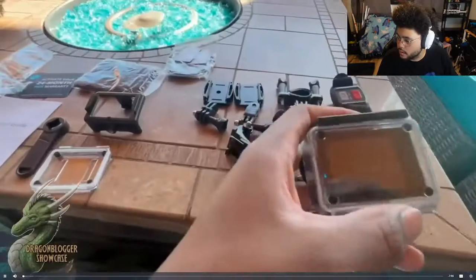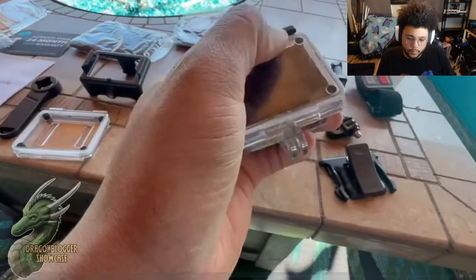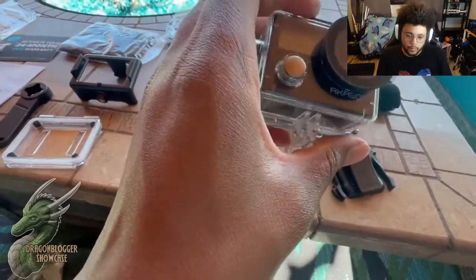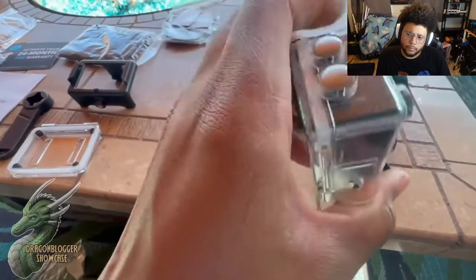Hello everyone, my name is Demetrius, and today I'm gonna be showing you guys this awesome Brave 4 camera right here. It is the Akaso Brave 4 right there. It is a 4K camera.